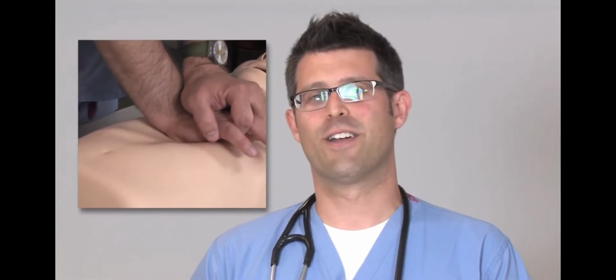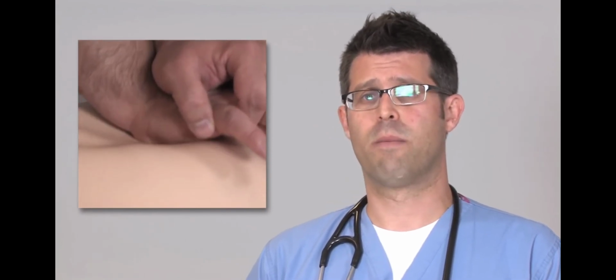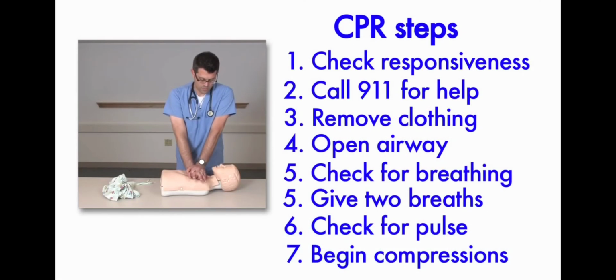As a nurse, I've taken care of many children that have come to us after suffering a near drowning and they've been pulled from a body of water and had CPR performed by family and friends. Knowing just a few basic steps of CPR might help save your child.